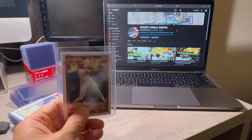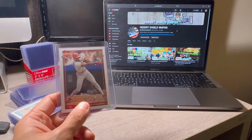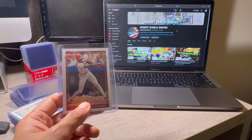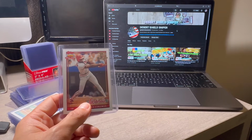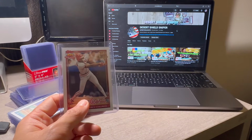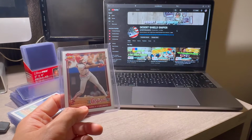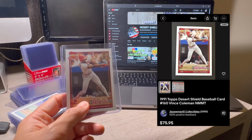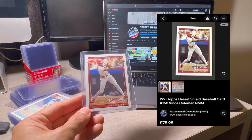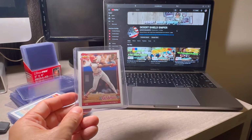So the thing is, there's not a lot of these cards floating around. And so I'm pretty sure the seller knows this, and that is why they marked it up to $20. And I've seen this card for like 30 as well, and people still buy them up because of the fact that there's not a lot of these floating around.